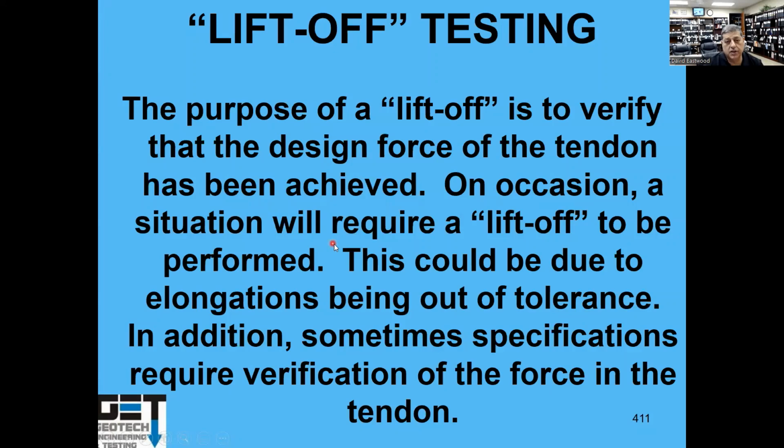Lift-off testing on post-tension slabs. If you want to know if the cable is alive and carrying load, as in tension, you do what's called a lift-off testing. Lift-off testing is to verify the design force of the tendon has been achieved. On occasion, situations require lift-off to be performed. This can be done due to elongations being out of tolerance. In addition, sometimes specifications require verification of force in the tendon.